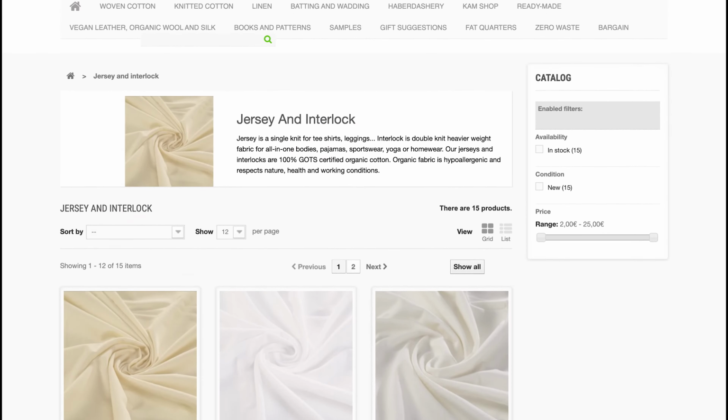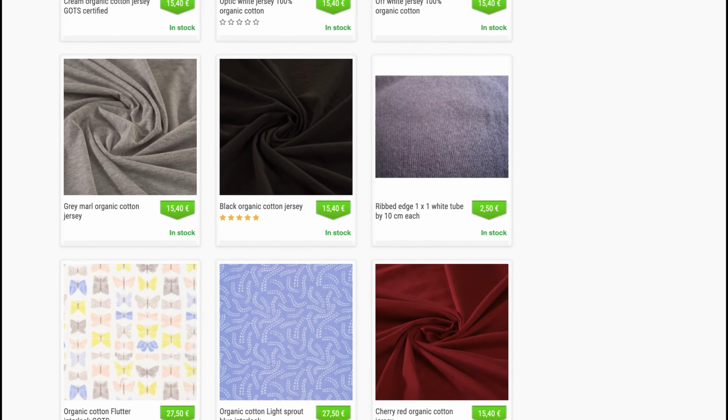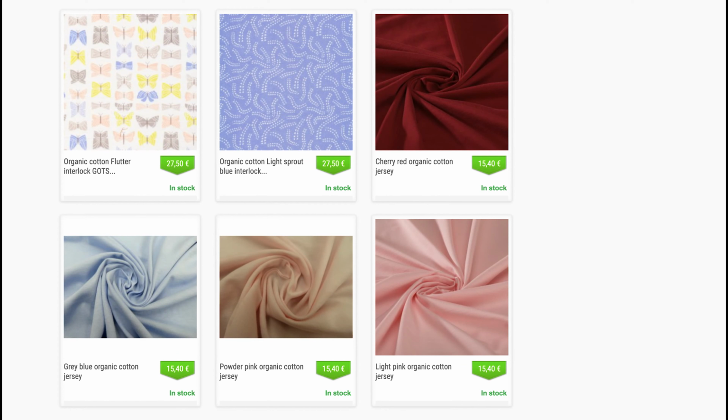They also offer a good range of knitted fabrics. And what is really cool is that they have 100% cotton jerseys. Often jerseys contain up to 5% of spandex. So if you want to avoid synthetic fibers like me to make your garments biodegradable, you're always happy to find a new source of synthetic-free jersey, and so here's one.